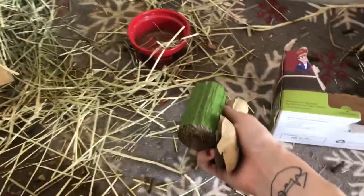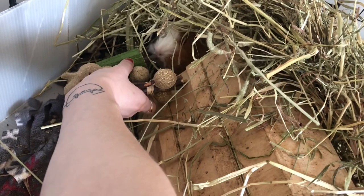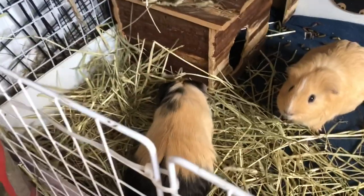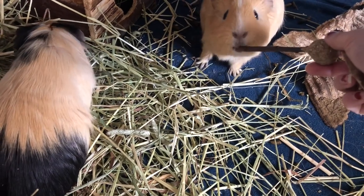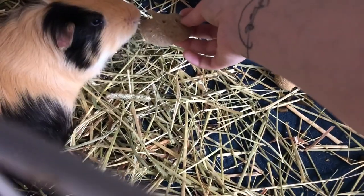I'll give this big one to Sweet Pea just because he does not have his friend anymore. Let's see if he will take it. There he is hiding. Hi, Sweet Pea. Make sure to share. Here is Mabel out of her little hut.